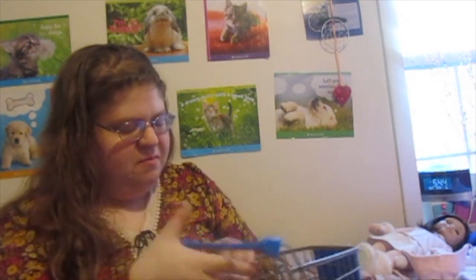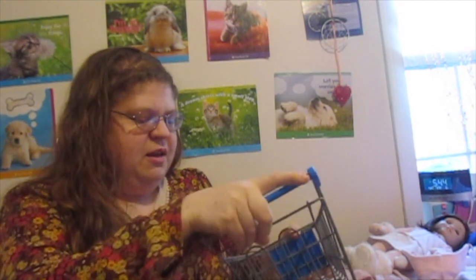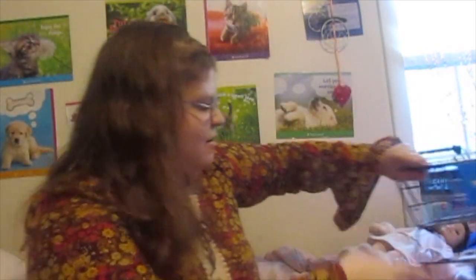And then I went to Walmart recently. I got this American Girl shopping cart. It has this part that flips up, so if I want to buy another one, I could do that. And yeah, it's really cute. It says Walmart on it, and it's awesome.